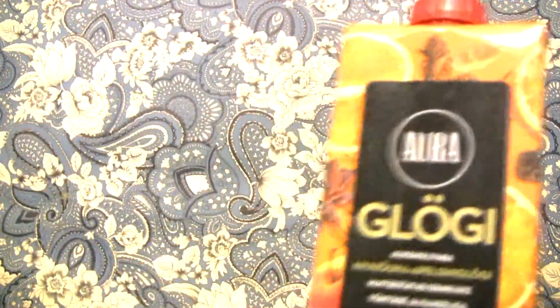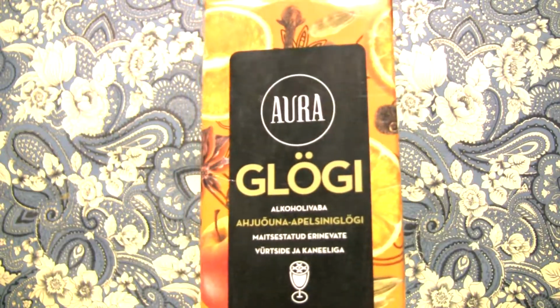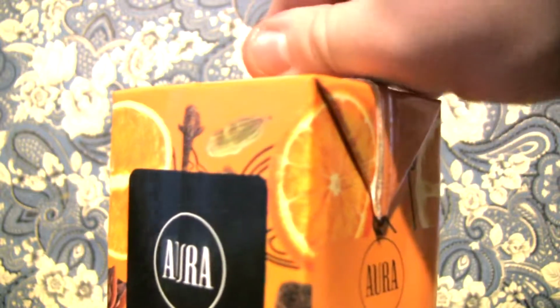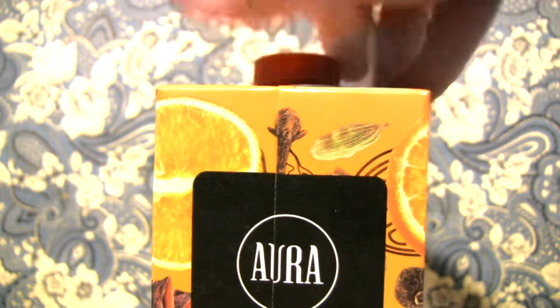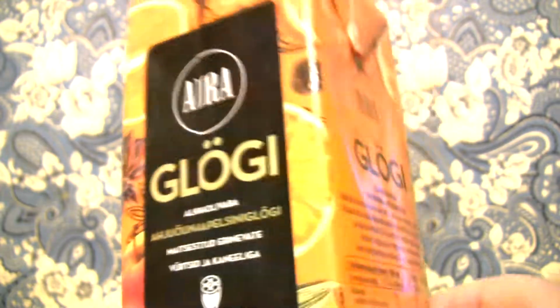As the next snack, we're going to have something drinkable. This is Ahjuõuna-Apelsiniglögi, non-alcoholic, with oven apple and orange. Quite interesting. So yeah, that's it. This is a pretty good glögi. It tastes more orangey than it does appley, but there is apple here. And yeah, it's basically what it says.